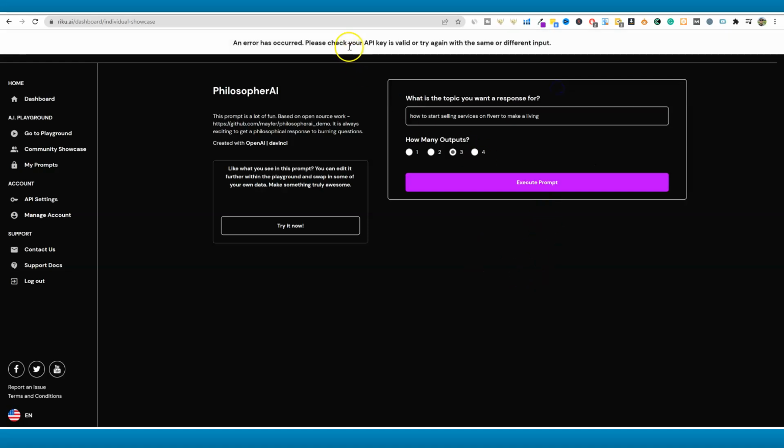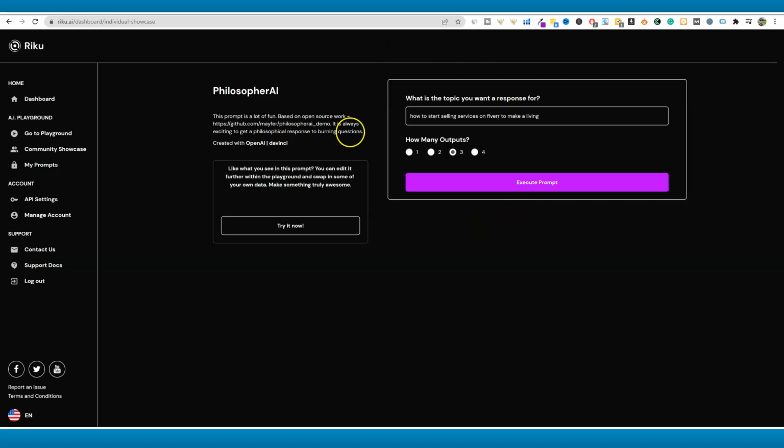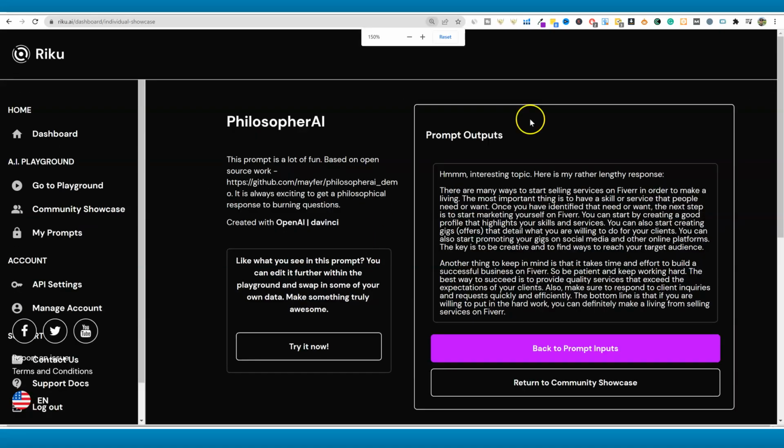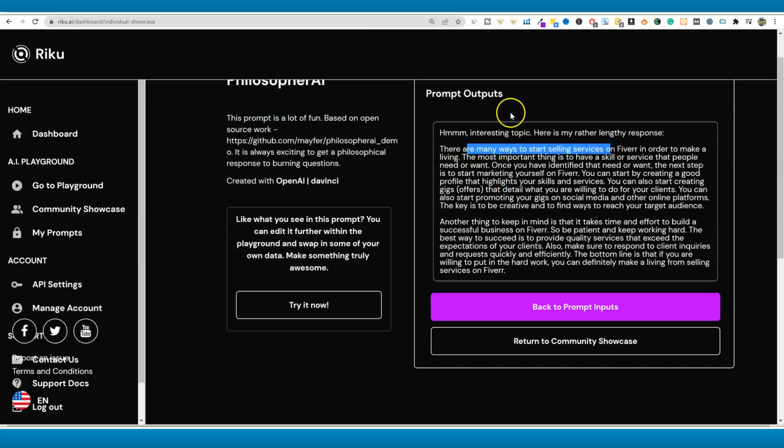An error occurred. Please check your API. OpenAI, is that one of the ones that I'm not able to use? I'm not sure there. That's interesting. Well, I turned it to 1 and it did work. Huh. Okay, so maybe I have limits on the amount that I can create at one run on the free plan. So, interesting. Let me just zoom in real quick so you guys can see. So we're right here, okay? So, interesting topic. Here is my rather lengthy response.